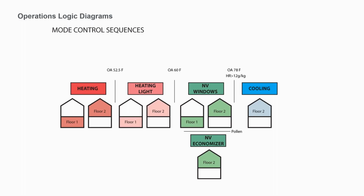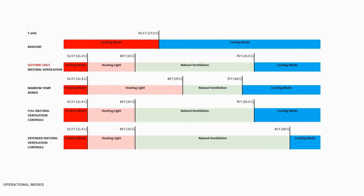It works because the delta between indoor and outdoor temperatures is so high during that point. It works really well with very small openings and still allows people to have this experience of fresh air into the more winter side of the shoulder seasons. So we proposed a bunch of different modes. I won't go too far into each of them because I think we're running out of time, but we proposed a bunch of different modes from a really conservative mode to our most extended natural ventilation season mode.